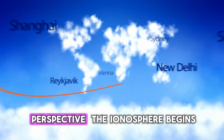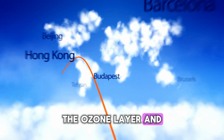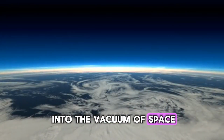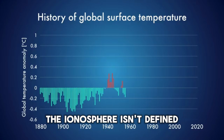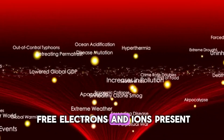To put this in perspective, the ionosphere begins well above the stratosphere, which is the atmospheric layer that contains the ozone layer, and ends before the region of space known as the exosphere, which is where the atmosphere gradually fades away into the vacuum of space. But unlike the layers closer to the Earth's surface, the ionosphere isn't defined by temperature or altitude. Instead, it's defined by the amount of ionization, or the number of free electrons and ions present.